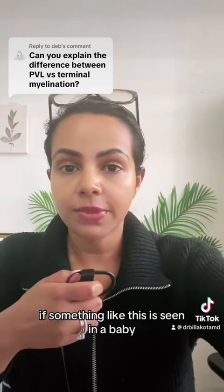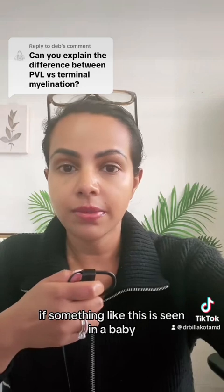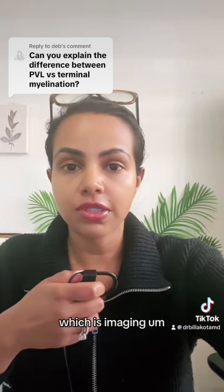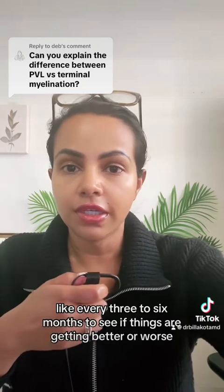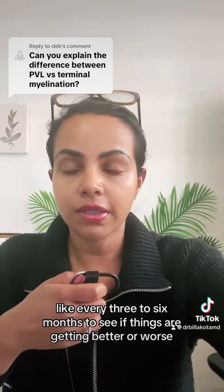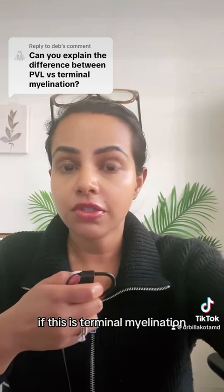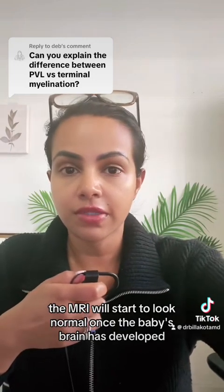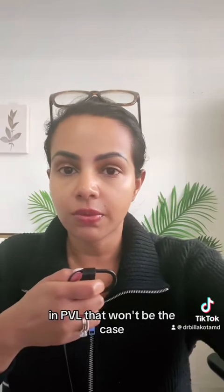Further, if something like this is seen in a baby, usually they are followed by a neurologist, so you can do interval imaging, which is imaging every 3 to 6 months to see if things are getting better or worse. If this is terminal myelination, the MRI will start to look normal once the baby's brain has developed. Unfortunately, in PVL, that won't be the case.